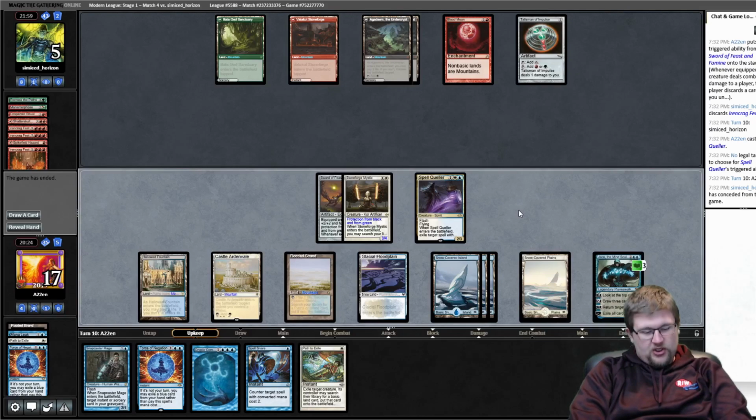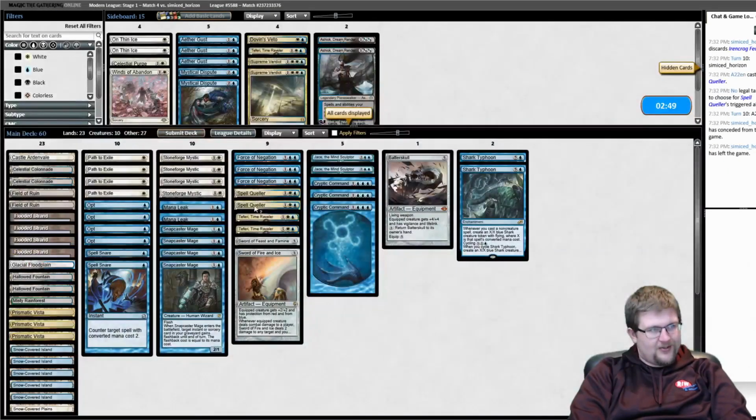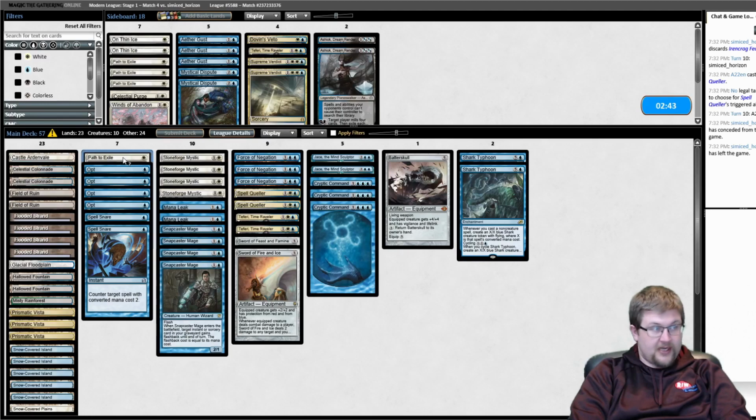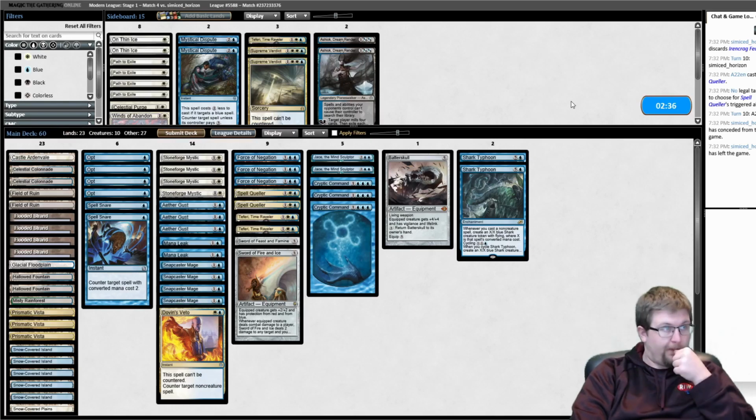Alright. This feels like this should be a good matchup for me, but this is a scary... This deck can do stuff. Although not having Spirit Guide is real. I don't think Path to Exile does anything. I could be wrong, but I don't think it does. I think Aether Gust is going to be amazing. I like Veto.